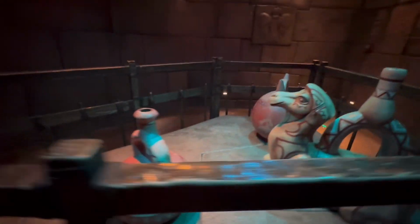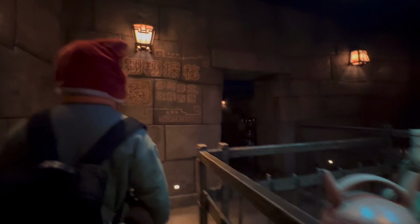Beautiful sculptures and pottery there. Pretty dark in here, I'm not sure how much you'll be able to see. Since we've come here quite late in the evening now, it's almost 8 o'clock, I think most of the attraction times are starting to kind of wind down a little bit, so the lines are getting shorter. That's why we're able to get in here very quickly.